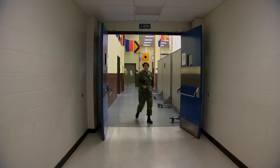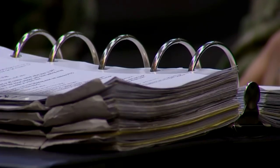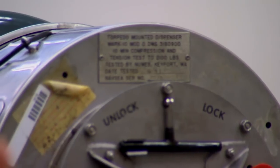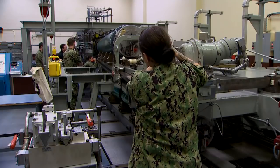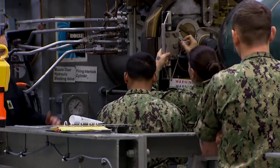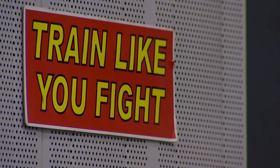It's a calculated conversation as a team leader follows the script to make sure it's literally by the book. Drain set, drain set. Mark! When it comes to launching a 3,700-pound Mark 48 acoustic homing torpedo with a 650-pound high-explosive warhead, there's no room for error. There are typically two 4-hour sessions a day with 40 hours of total training before they're ready for the real thing.